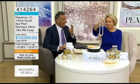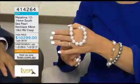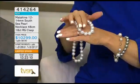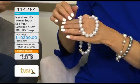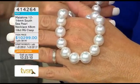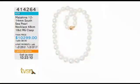And this is a sort of classic standard piece of jewellery that you'd expect to see in a store around $20,000, $25,000, I would imagine. But it's really beautiful. And we can see here the pink overtone. It matches the earrings that the wonderful customer has purchased. It matches in that it's the same farm, same area where it's farmed, same white, pink, and same outstanding luster. And this is a really classic statement piece of jewellery, a 12 to 14 millimetre necklace.